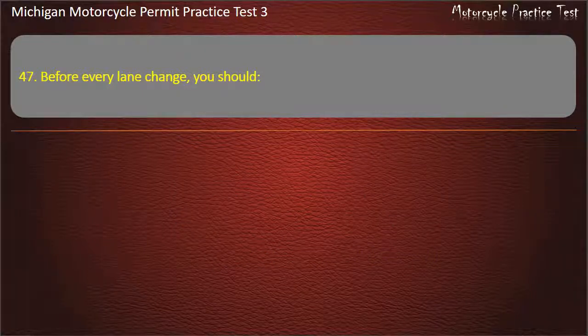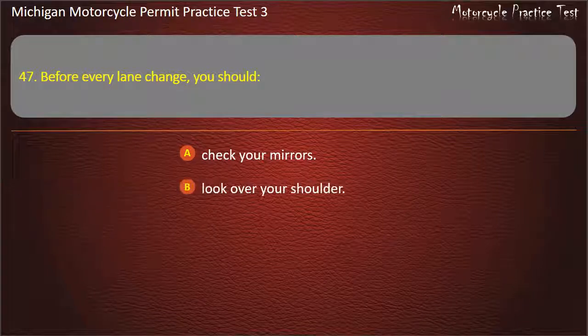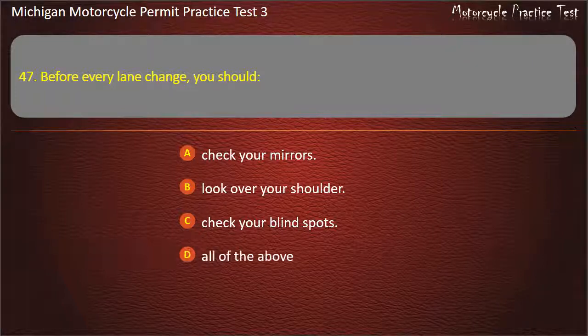Question 47. Before every lane change, you should check your mirrors. Look over your shoulder. Check your blind spots. All of the above. Answer. All of the above.